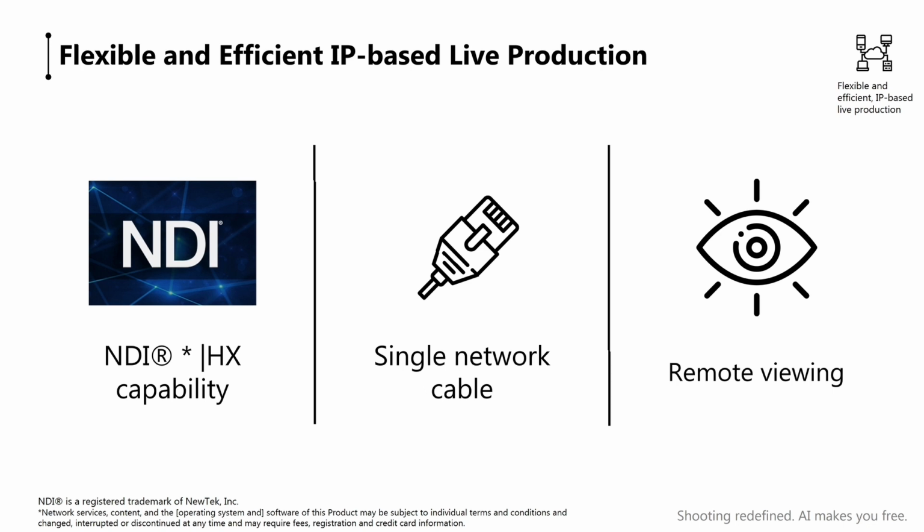So back earlier in the presentation, I mentioned how easy and flexible the installation is. These cameras are NDI HX ready, meaning you would need an optional license that's purchased separately. But once you've got NDI installed, there's a ton of possibilities of what you can do with that. Basically, with it being PoE++, you would have a single cable installation where your control, your video, your power, it's all going over a single Cat 5e, Cat 6.